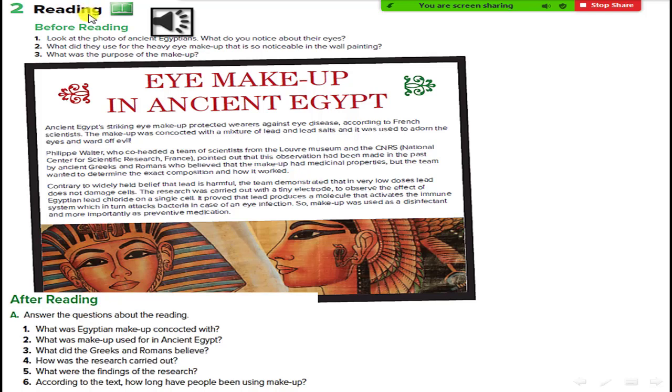Today's lesson is lesson 2, reading, in Expansion Units 1 to 3. Open your student book, page 50. Before reading, look at the photo of ancient Egyptians. What do you notice about their eyes?